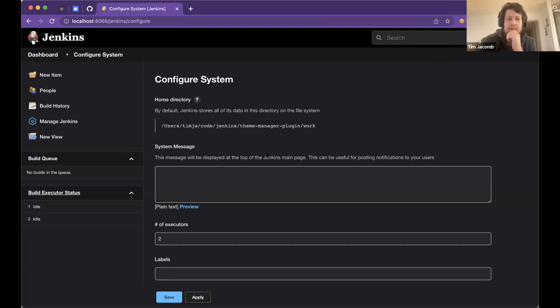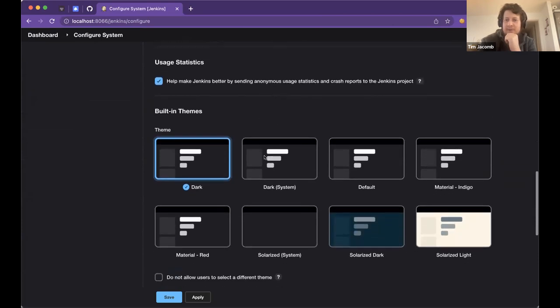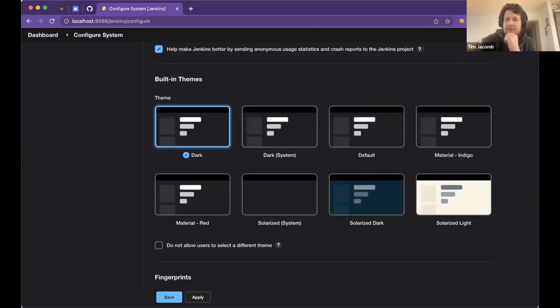Jan started this a while back, but left it because it depended on the form rework. You might have seen this before. He's changed the built-in themes from just little radio buttons on the side here to actually separating them out into a theme. Then he's pulled in the colors from each theme, and it shows you which theme it is.